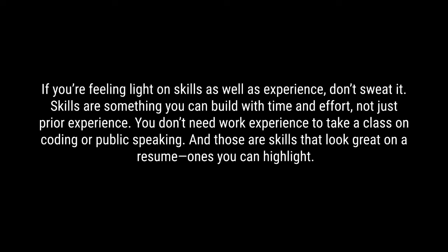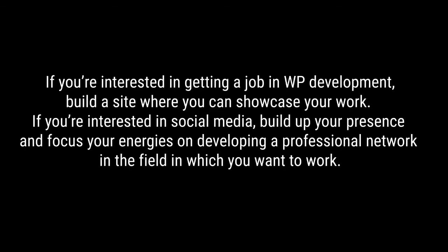It can be hard to develop a professional brand if you don't have a job. But there are some things within your control here. If you're interested in getting a job in WordPress development, build a site where you can showcase your work. If you're interested in other areas such as social media, build up your presence and focus your energies on developing a professional network in the field in which you want to work.